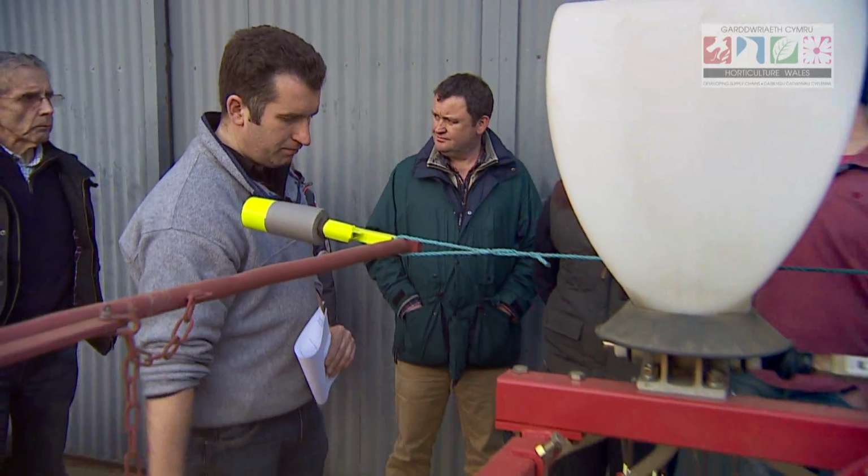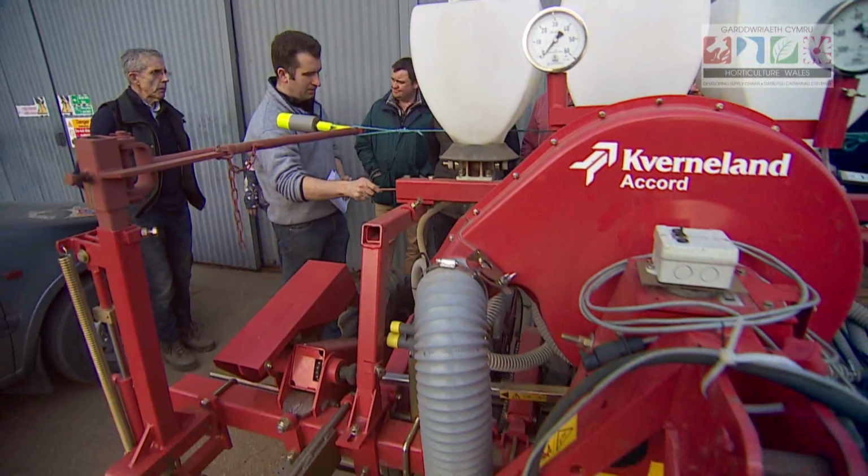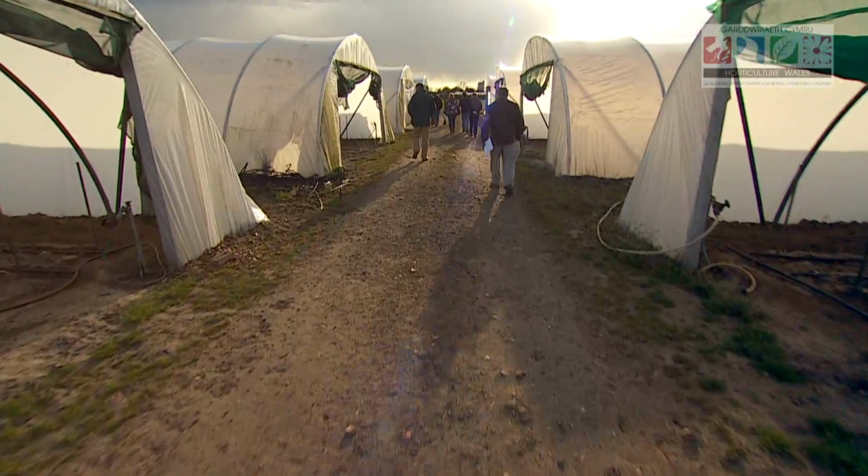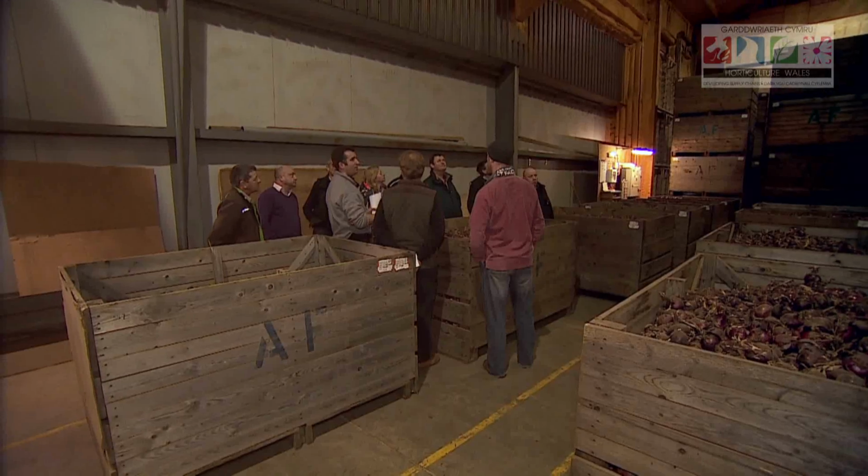As well as learning about Alastair's new sweet red onion hybrid, we also got the chance to check out the Findlay's farm, including the polytunnels and fields they use to trial new varieties, and its on-site storage facilities.